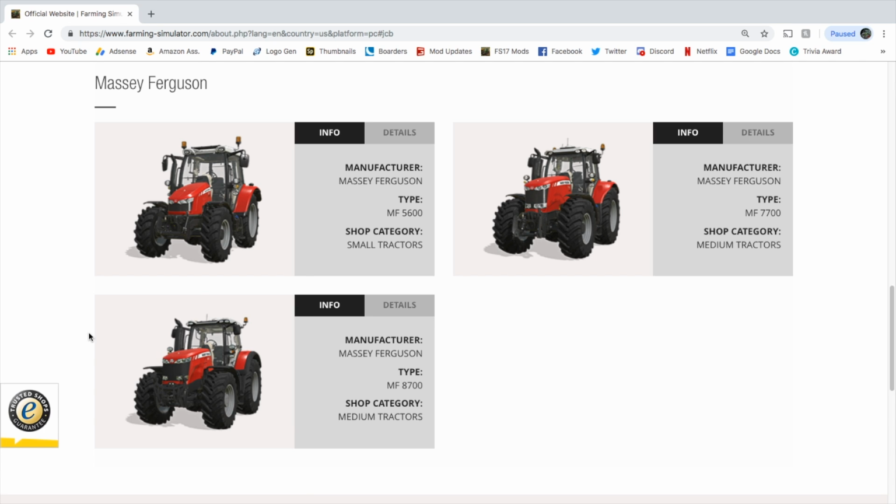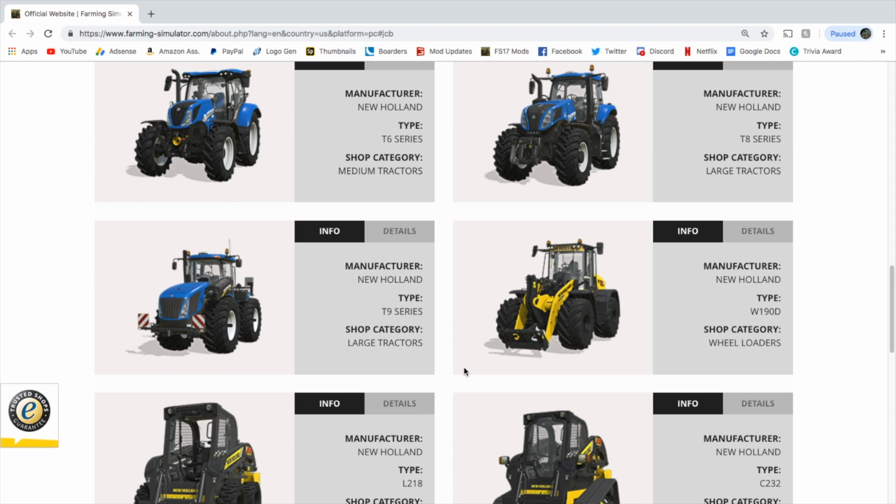And hopefully, we're going to be getting a black edition for the PlayStation 4. I don't know if that is the case or not. No one has said anything about that. I know that we're getting the T6 blue edition, but I don't know if we're going to be getting another black edition for the Massey Ferguson's. I hope so.